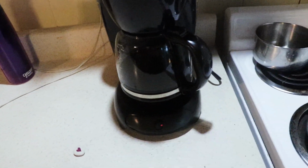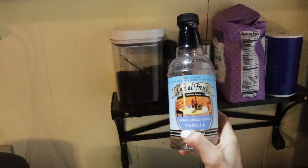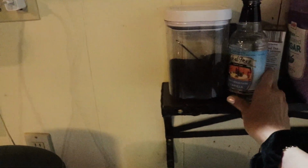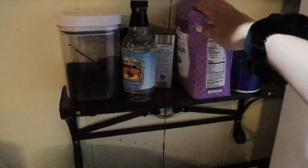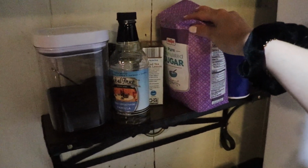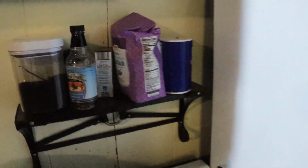So first things first, obviously we brought coffee, necessity. So we have our coffee here. We've been using this just vanilla syrup in our coffee and it's been real good. Some just lemonade packet or iced tea packets. We bought a bunch of sugar yesterday because we made margaritas. So we have that, salt, nothing exciting.